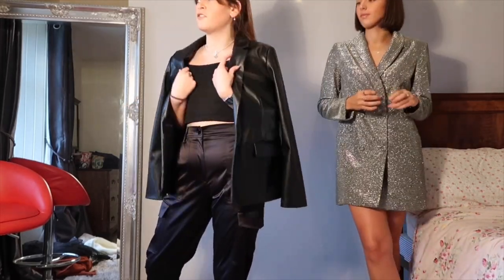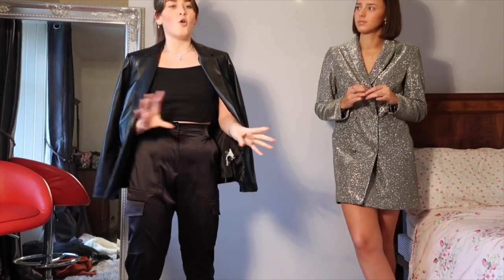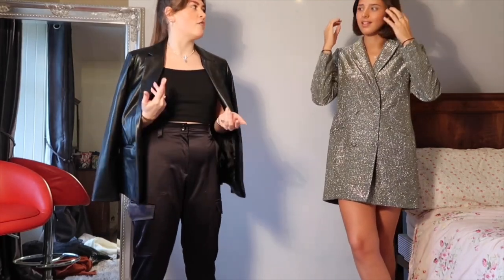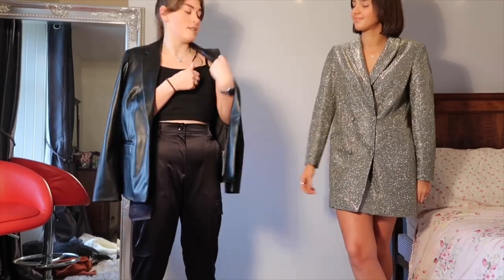I got it in size 14, so it'd be a bit more oversized. The only thing I would say is it kind of gives me old man smoker vibes. Just a little bit. But I think that's just a leather blazer in general. It's not this one, it's not like it smells. It's good, it honestly doesn't.